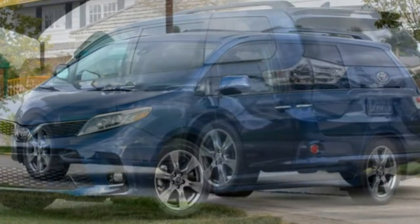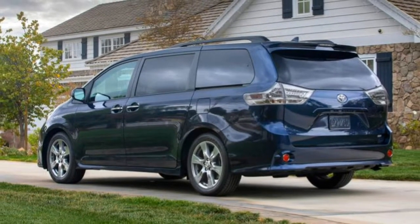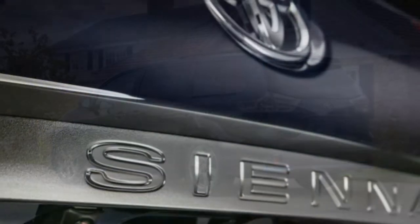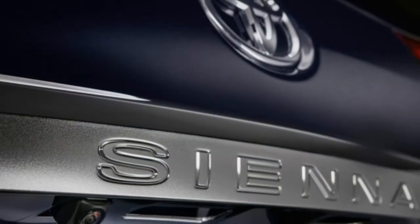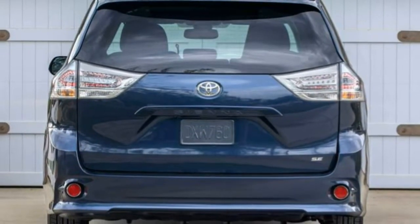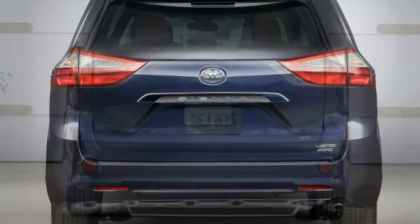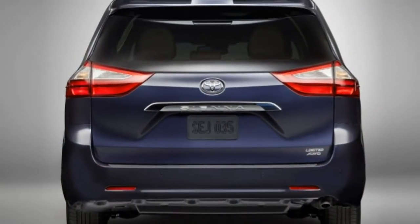It has worthwhile upgrades, including sportier styling, leather upholstery, a power liftgate and firmer suspension tuning. The latter makes the SE the best handling Sienna. There is a small trade-off in ride quality, but we prefer the SE's more in-control feel.